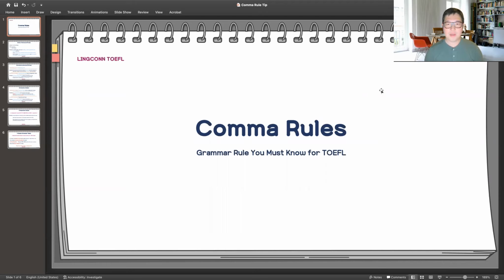These common rules are important for both reading and writing, especially writing. If you make some common mistakes, it can change your meaning and cost you some minor points on your writing section. So I'm going to discuss a little bit about the common rules that you must know for the TOEFL exam.